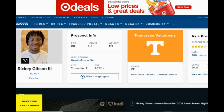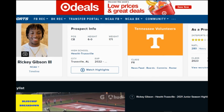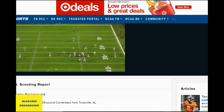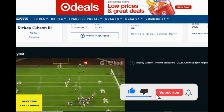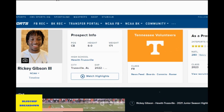Welcome back to the channel, Vols fans. Today we're taking a look at Rickey Gibson III, 6 foot tall, 171 pound, 4-star cornerback. He doesn't have anything here on his profile for me to show you. He's the class of 2023. Don't really have much on him here, but he looks really good. So we're gonna go ahead and take a look at some of his highlights and get straight into it.